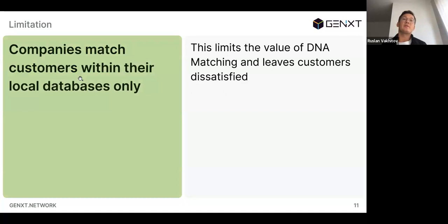These days, the product is delivered by matching customers within a local database of one company. As was said, there are more than 250 such companies worldwide, and each may contain DNA relatives for the user. Moreover, most companies do not offer DNA matching at all due to limited database sizes. To be honest, they just can't find a sufficient number of matches for their users. That's why they do not offer such a service.